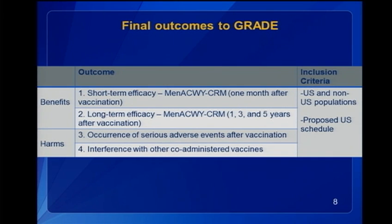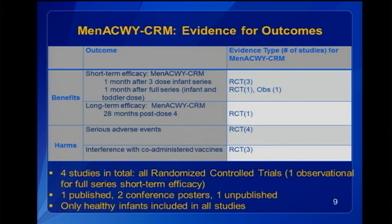In compiling evidence to grade for each of these outcomes, we used several inclusion criteria. We included U.S. and non-U.S. populations as long as the proposed U.S. schedule of 2, 4, 6, and 12 months was used for MenACWY-CRM. We compiled data for MenACWY-CRM by outcome and study design, randomized controlled trial, RCT, or observational study. There were a total of 4 studies that met our inclusion criteria. One was published, 2 were presented at a conference, and 1 was unpublished.